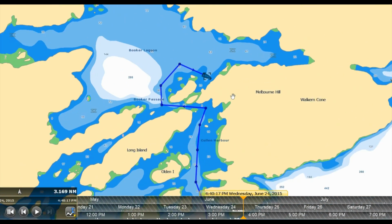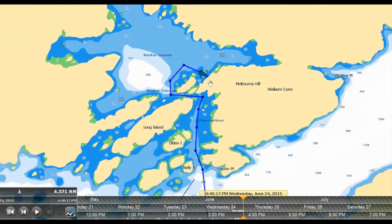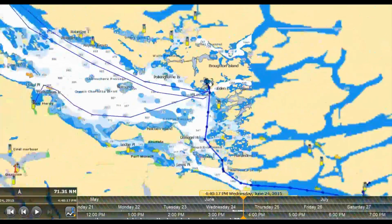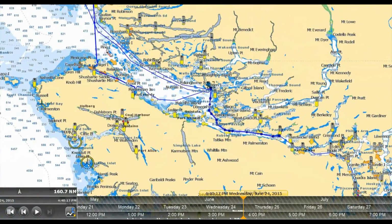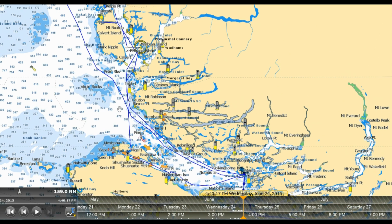Spending some time in Booker Lagoon, I'll be keeping my eye on the weather and getting set up for Queen Charlotte Strait. Queen Charlotte Sound in here and Queen Charlotte Strait. So this, leaving Booker Lagoon, will be our first look at the ocean. So there's some strategy for that, and I'll explain all that in the next leg.